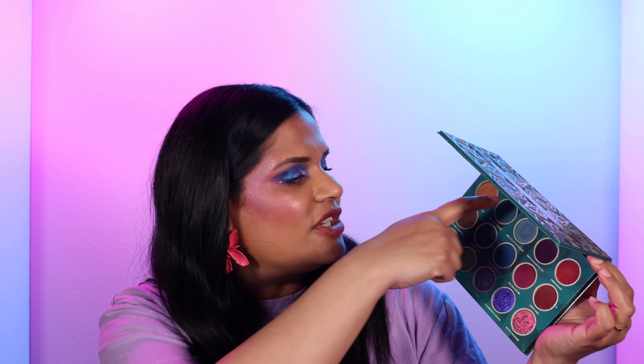I just love it so much, and I don't really think I have anything else like this in my collection. So it's honestly kind of idiot proof because you can just go down each row and create an eye look. They've kind of laid it out for you. Otherwise, if you're feeling adventurous, you can definitely mix and match. But I think I did a few looks with this palette. I can't quite remember, to be honest, but this is such a good palette. The formula is great. The multi-chromes work really well. So I really enjoy this, and that is why it is in my first place for the month of March.